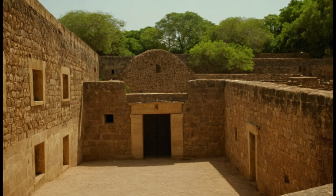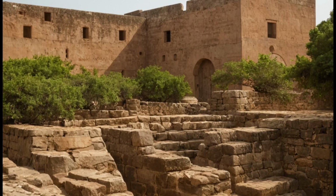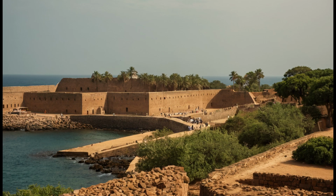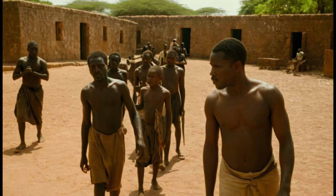French control began in 1677. Under French rule, Goree Island continued to evolve. The French expanded the island's fortifications, constructing stone buildings that remain visible today. Trade diversified, with the French dealing in textiles, firearms, and other manufactured goods, alongside the troubling increase in the trade of enslaved people. Goree Island became a significant center for the Atlantic slave trade.